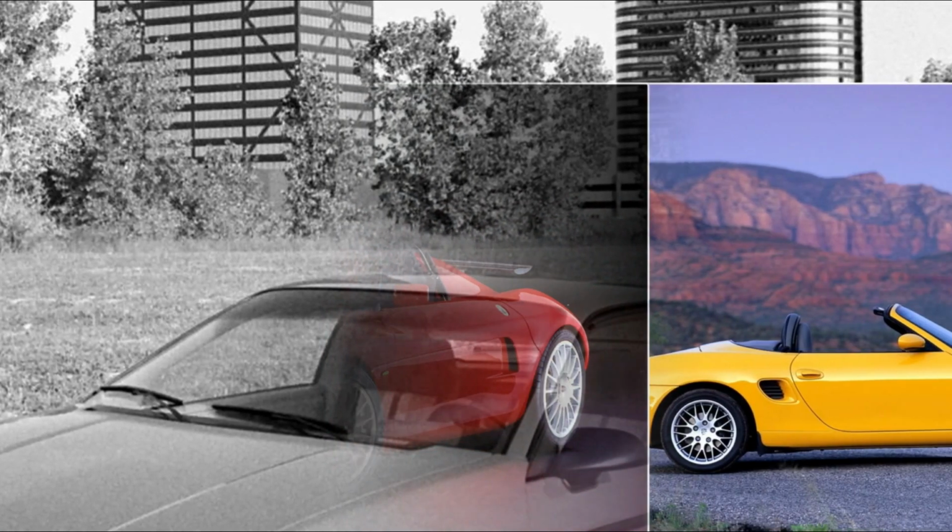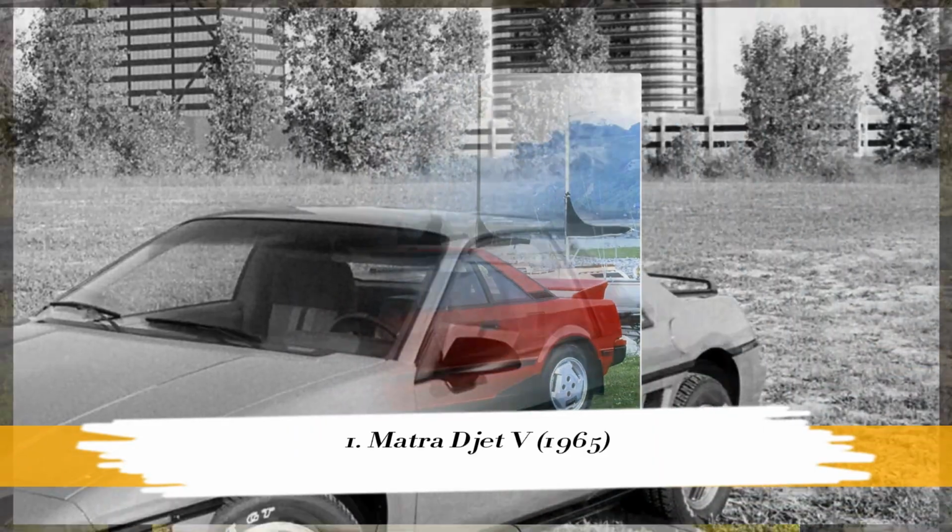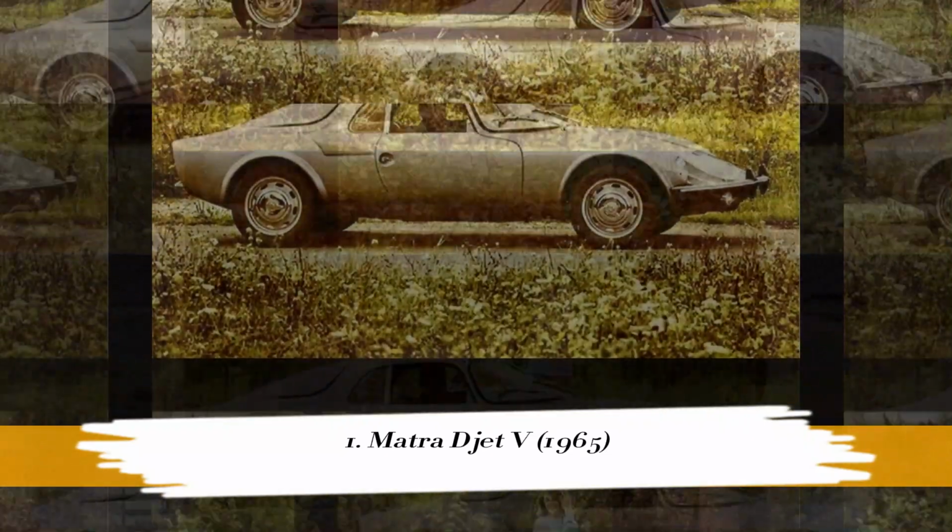Now let's get into it. Mid-engine cars tend to stand out from the crowd, but they don't have to be supercars to capture attention and imaginations. 1. Matra Jet V, 1965.